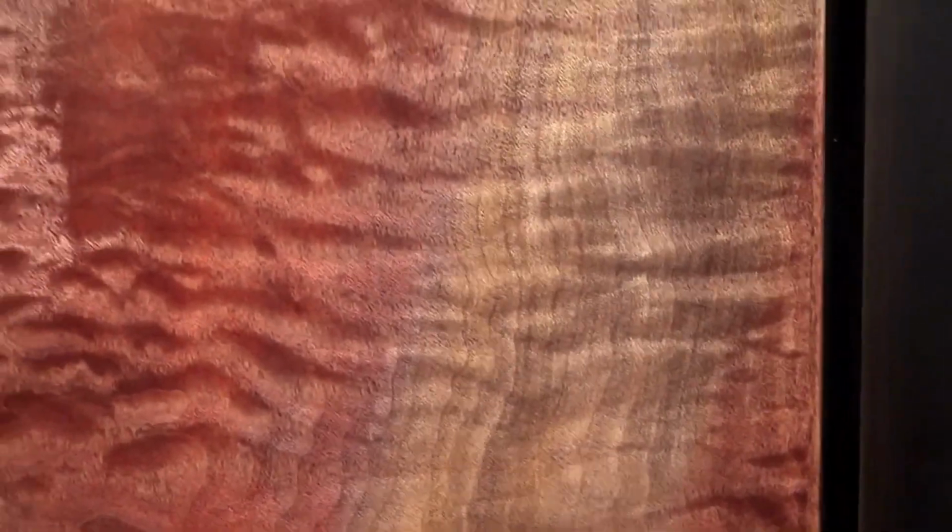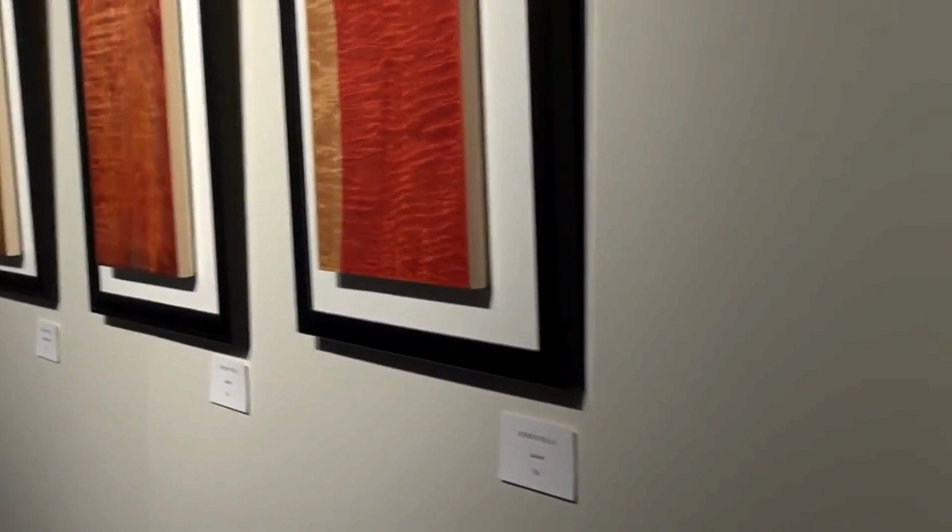This is much like the other frame, so it's more of a raised frame, and the piece is embedded, so it's more of a dark outline as opposed to the other pieces with the white outline, with the white matting.